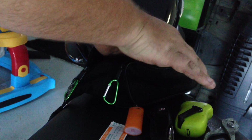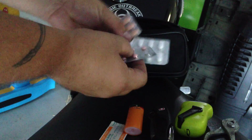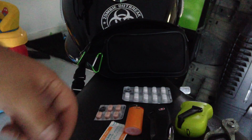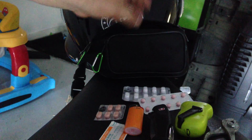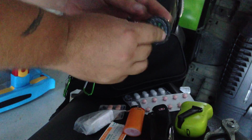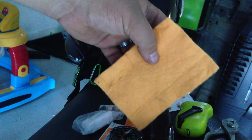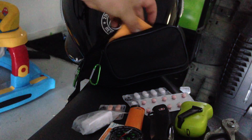In here, which I don't see in a lot of EDCs, I have painkillers, antihistamines, because I'm terribly allergic to most things, and some anti-inflammatories, as well as a fire lighter, little compass, and a small portion of ShamWow, because ShamWows are awesome. So yeah.